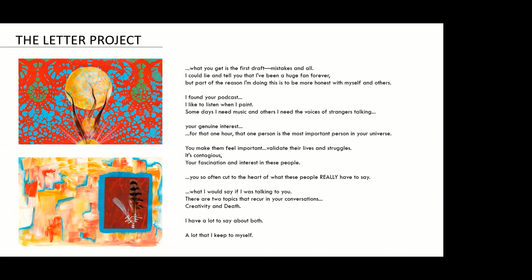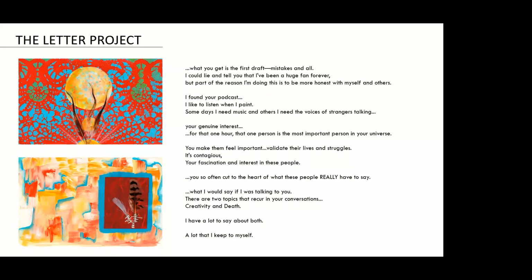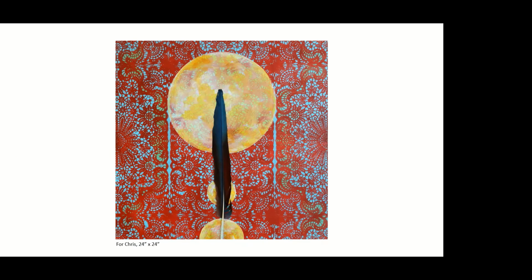So what I decided to do was to treat some of these images that I had created in the letter project as sketches for paintings. And if you go to the next slide, Emma. This is the first one I did, and we're going to toggle back between the last slide and this slide. You can definitely see the connection between this image and the image on the previous slide. That top image inspired this piece right here.